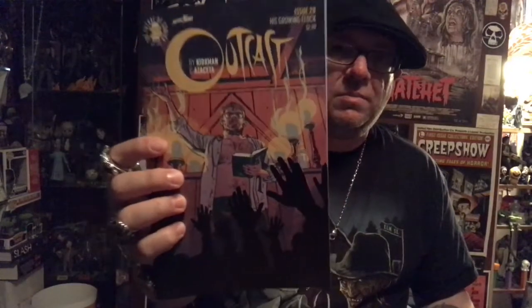Issue 28. There. And then issue 29. So that's the newest one. So I have every issue. Probably in the teens still in that book.